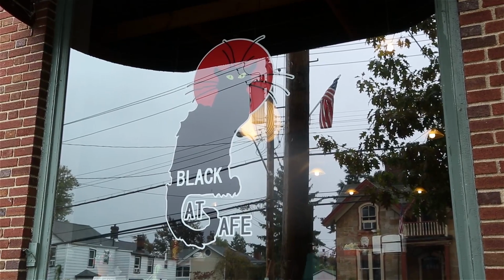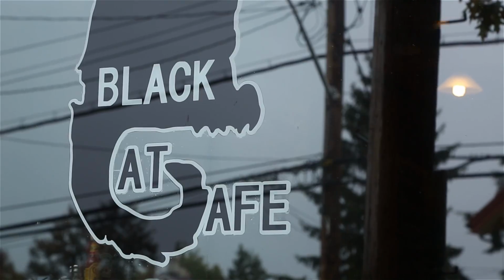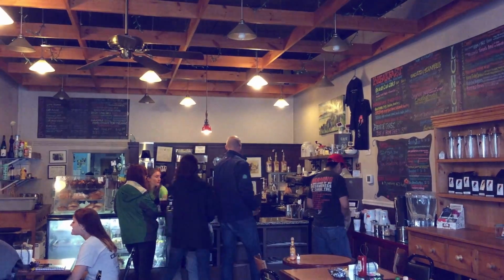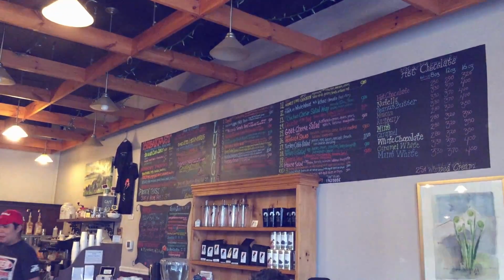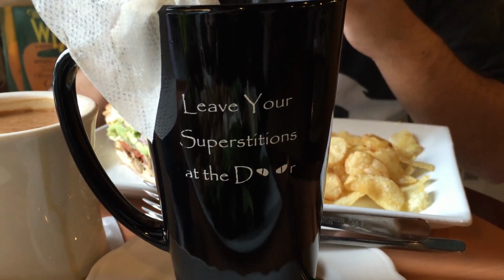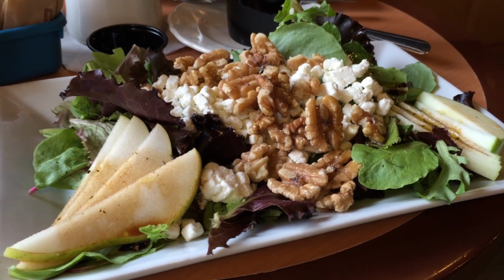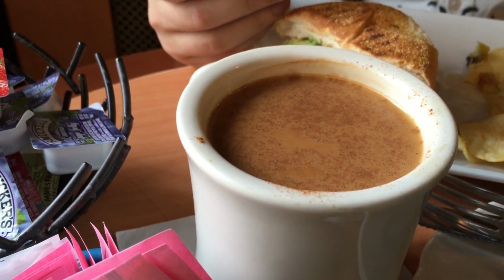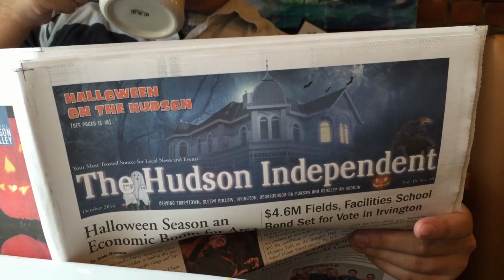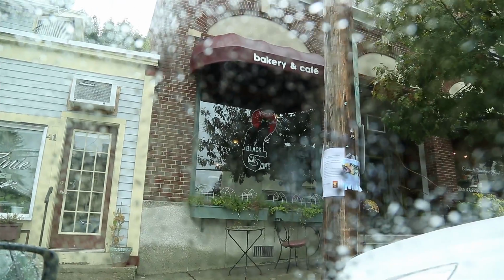To dry off and grab some lunch, we tried our luck at the most superstitious cafe in town. As we caught up on local news, the rain started to slow down. With a couple hours to kill, we decided it was time to visit the Sleepy Hollow Cemetery.